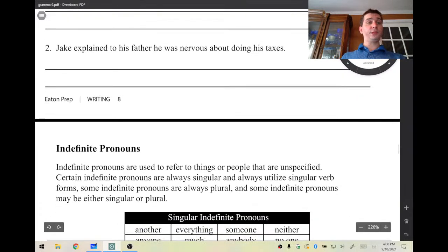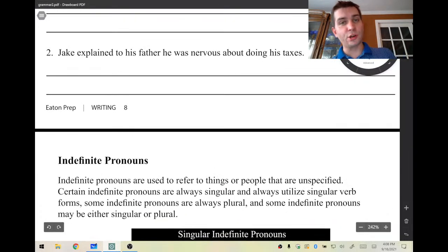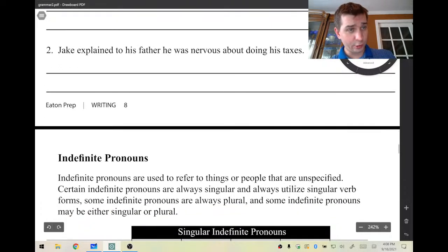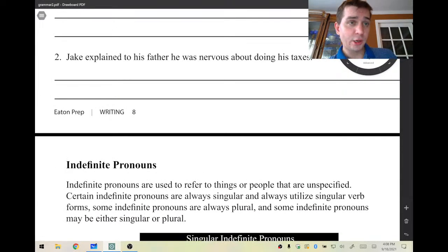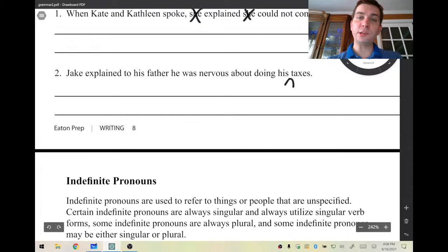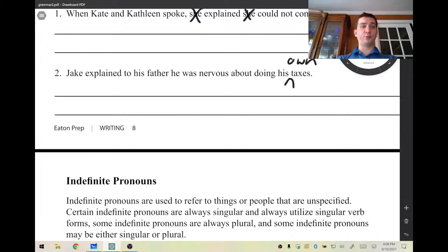It's equally hard with this sentence. Jake explained to his father he was nervous about doing his own taxes. This could mean a couple of things, because I have multiple he's in this sentence. So perhaps this is Jake's first job, and he's nervous about doing his own taxes. That would make sense.